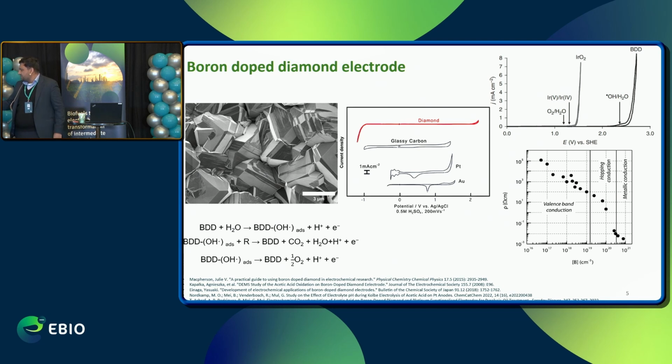The benefit of diamond is this operational window. If we compare diamond with glassy carbon, platinum or gold electrodes, diamond has a higher potential window, which shows that it can be used for any reactions lying in this region, and it's very stable. Because our decarboxylation reaction is in competition with the oxygen evolution reaction, we need a material which doesn't do oxygen evolution. With the diamond electrode, the overpotential for oxygen evolution is very high, and instead of oxygen evolution, it produces OH radicals. This electrode is also a very versatile material: you can change the doping to get different conduction levels, and you can even achieve conduction similar to metallic electrodes.